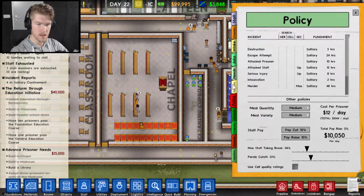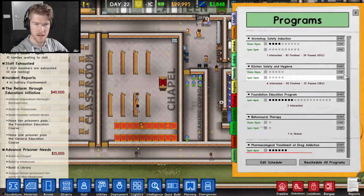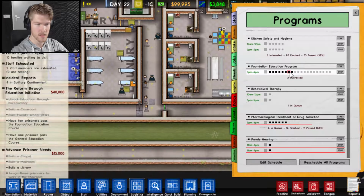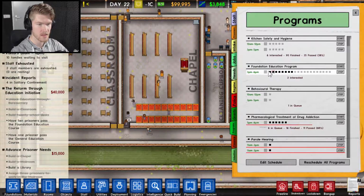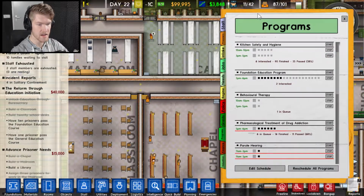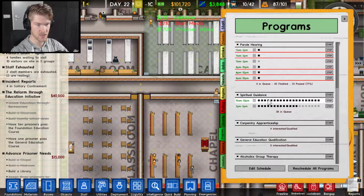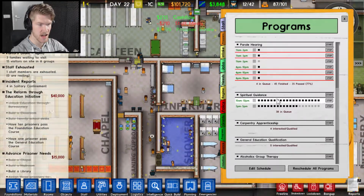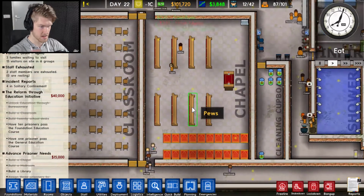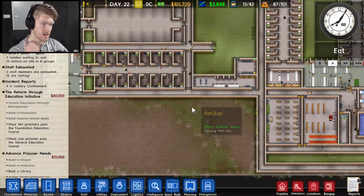So let me check out the schedule right there. When have we got all of these things? We've got the Foundation Education Program, which will be from 3 p.m. to 6 p.m., which is nowhere anywhere near this place. We have spiritual guidance from 10 a.m. to 12, which is absolutely stacked. 10 p.m. it starts. In 2 hours, we're going to get spiritual guidance, and it's going to be bonkers. This entire thing is probably going to be full, which is ridiculous.